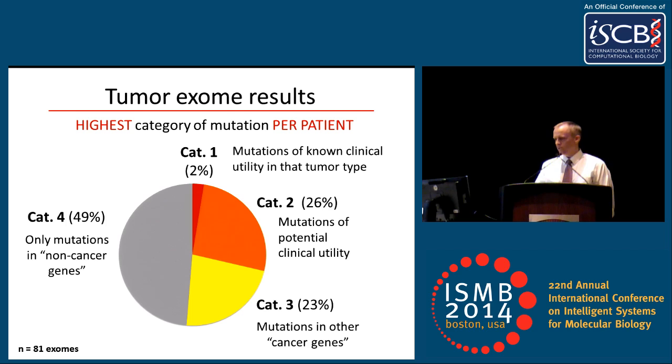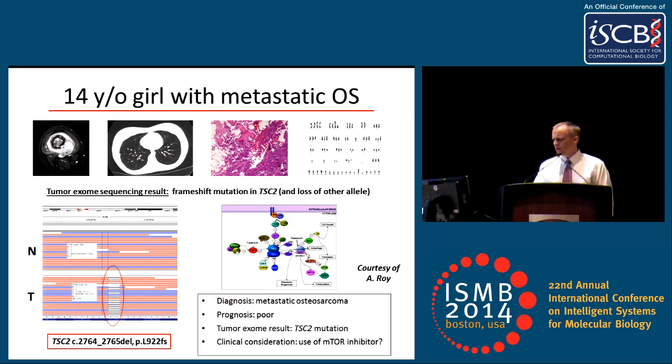And the yield will be more if we're including genome data. The yield will be increased by adding copy number and amplifications and deletions, which we're doing. But the fact of the matter is, it's a challenge in terms of interpreting what these results mean for a patient. So I'll just show a couple of examples of some of the data.